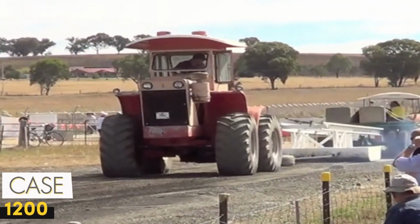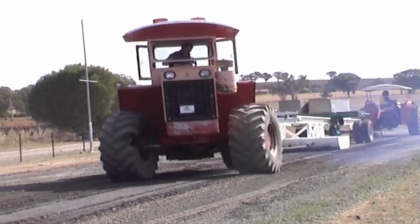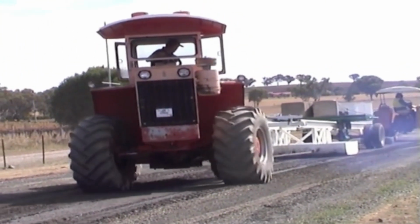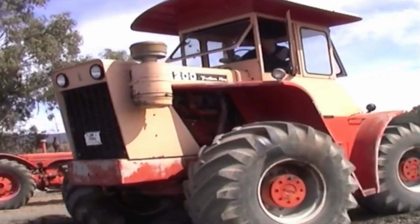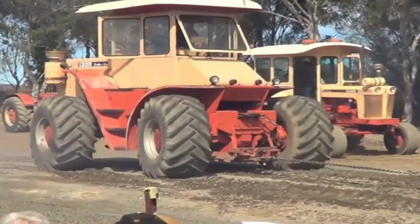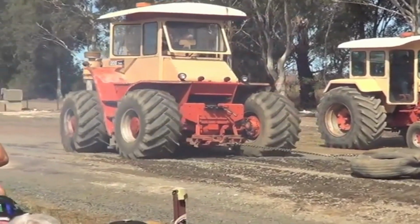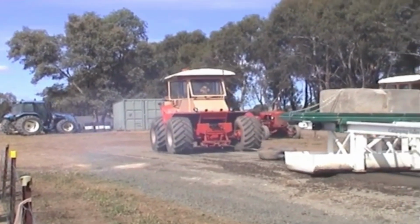Here to conquer the world's toughest fields, the Case 1200. This machine is truly revolutionary. With its wide seating capacity and incredible technology that increases productivity, the Case 1200 is an indispensable part of the agricultural world. You won't believe it when you see it. This machine is not only racing against the soil, but also against time.